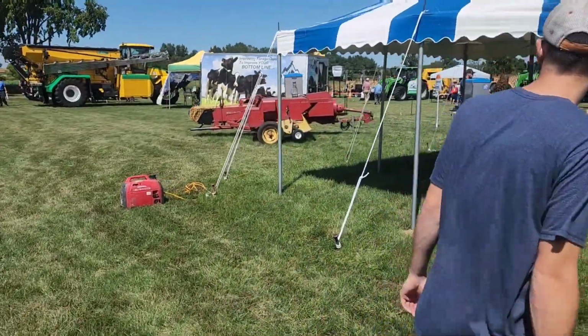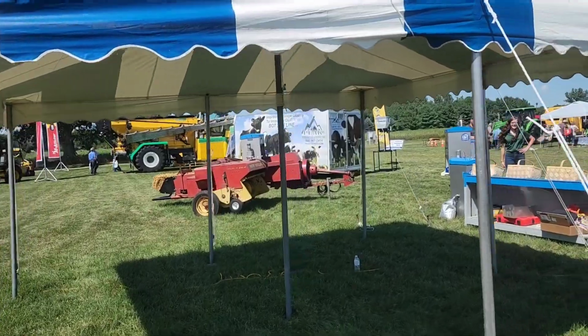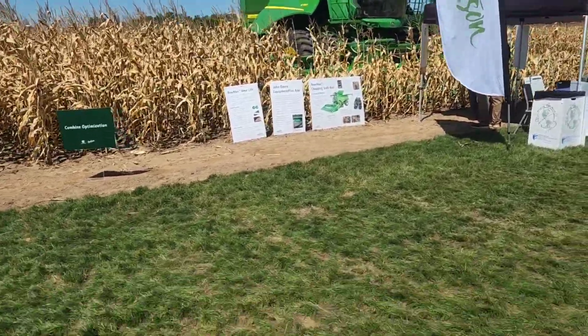Here's the section of the farm show for Brock. That's the only thing I can afford right there. This is a baler. It's got some fancy attachment on it. Probably worth more than the baler. Yeah, I probably can't afford that. Pretty dang cool combine still sitting there.